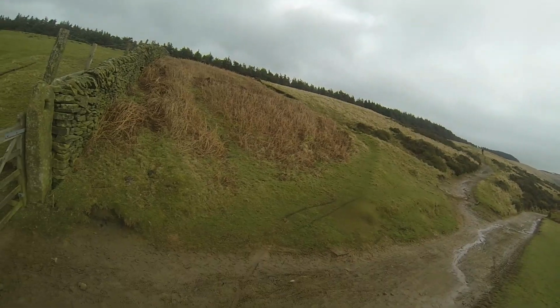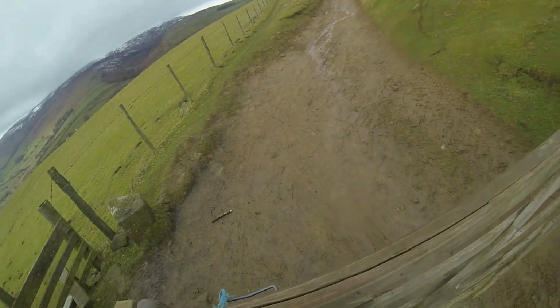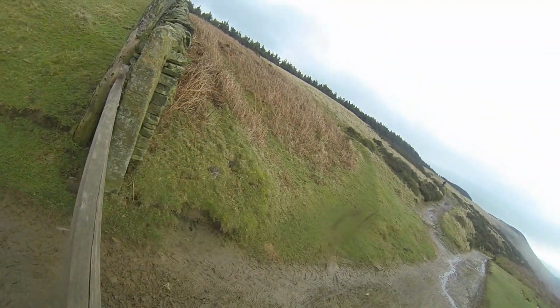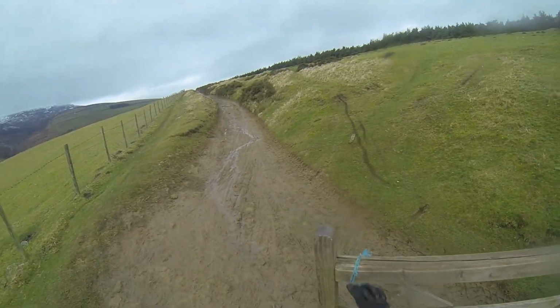Now back at the start of the climb to Hope Cross. Quite a good little loop. The Hope Valley Challenge follows this way, actually. Exactly the way we've done it.